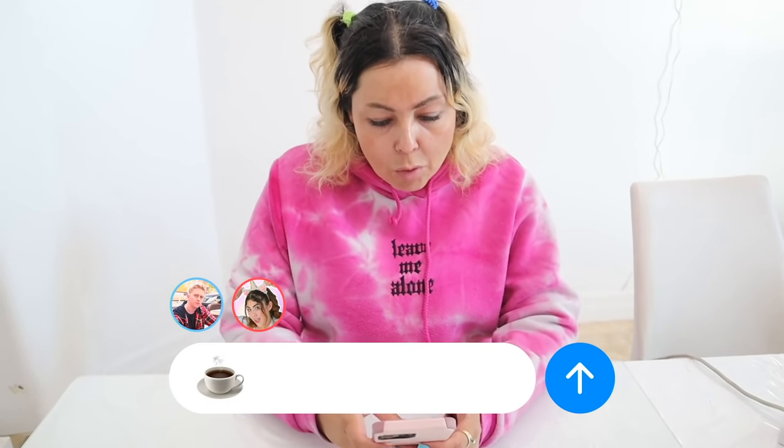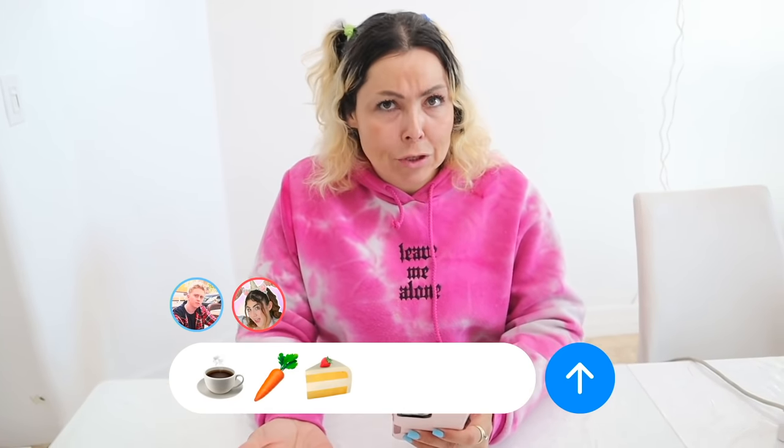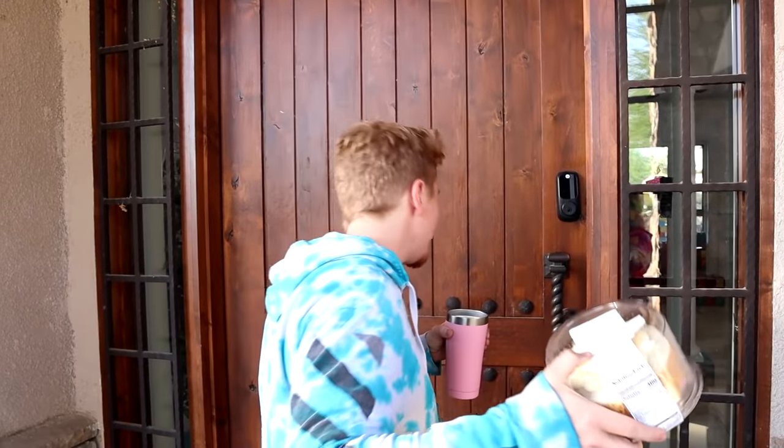Okay, so it's snack time, and I feel like drinking a coffee and a carrot cake, so I'm gonna put a coffee emoji, carrot, and a cake, and they should guess it, right? It's pretty simple. This one's super easy. A carrot, a cake, and a coffee. Carrot cake, coffee, easy. That's like her favorite cake. Let's go get this win.